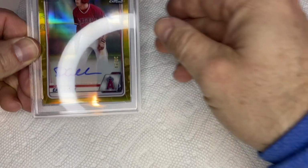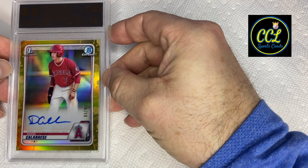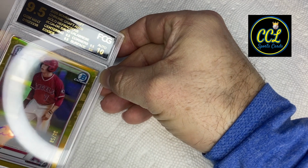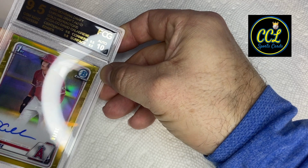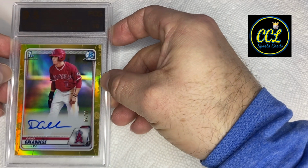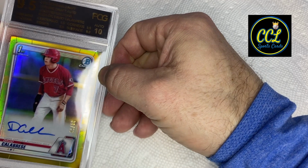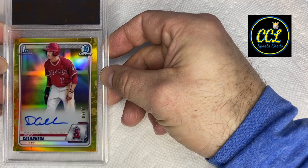And first up, we've got David Calabrese from the Angels. I picked this one up for $150. I'm going to tilt the card so you can actually see the subgrades. It is base in terms of the subgrades, 395s and a 9, but I do very much trust FCG's grading. They seem to be very consistent. They're very transparent, but I do like to shine the light on it so you can see it because the camera does not pick up the subgrades very well. But yeah, this gold parallel numbered 38 of 50.